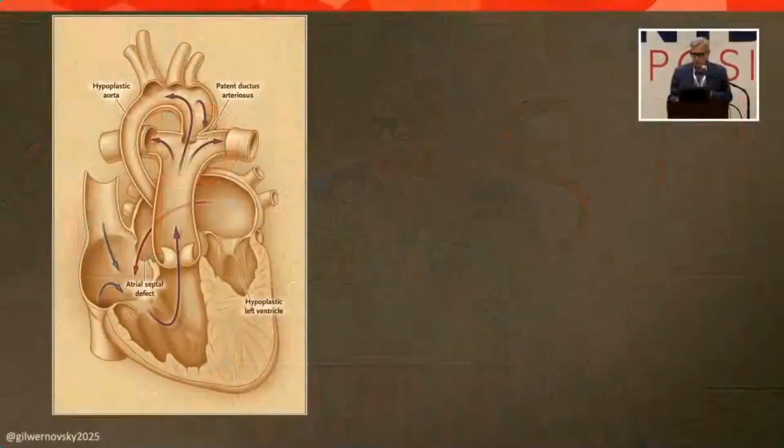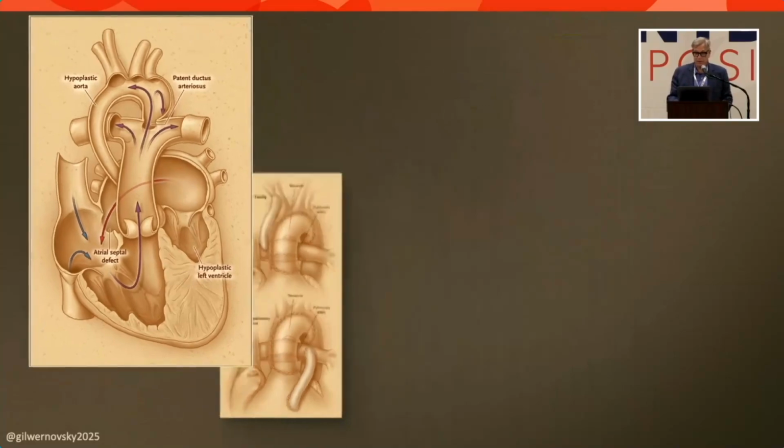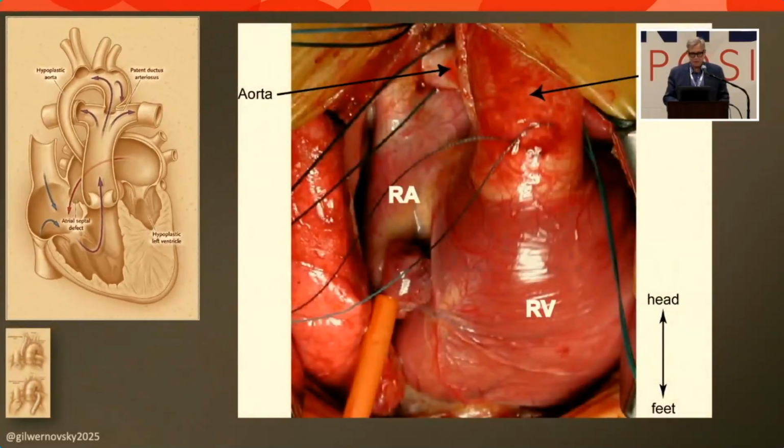You've all seen these cartoons of a Norwood operation, and I'll tell you why I'm up here in just a second. It always looks so clean. But I think especially for people that maybe are online or don't do pediatrics or haven't really seen what the operative field looks like, this is the ascending aorta of a child with aortic atresia, hypoplastic left heart syndrome, and it's about the size of the suture. And I'm always amazed at the work that the surgeons can do and all these kids and young adults that I now take care of.